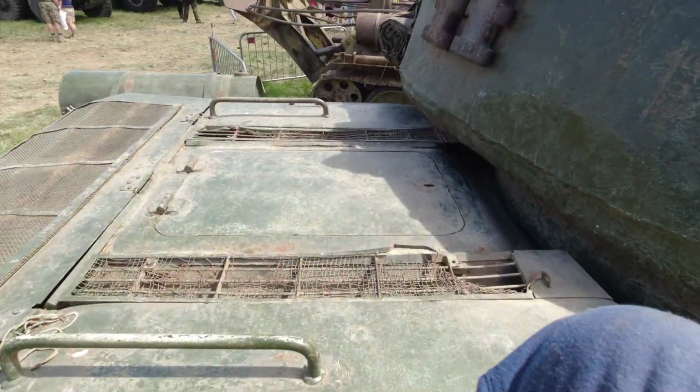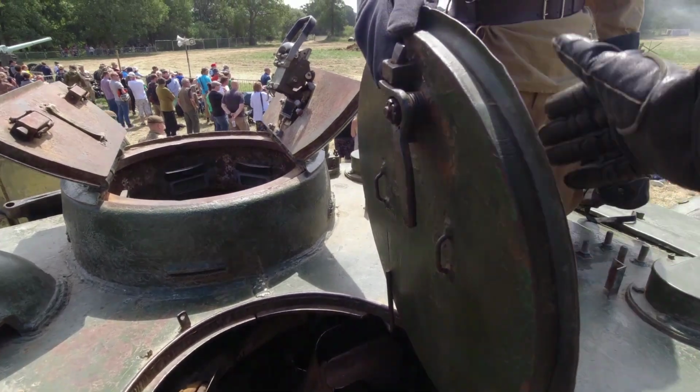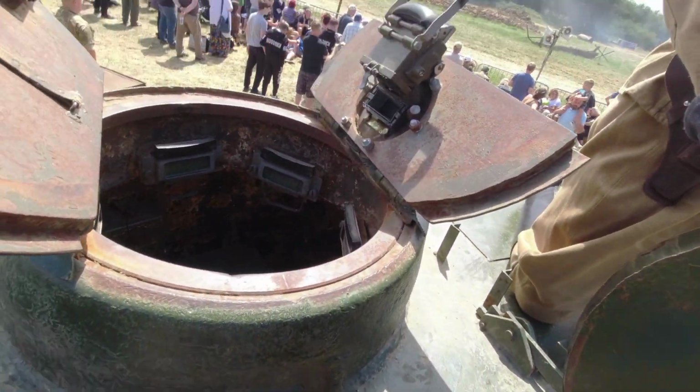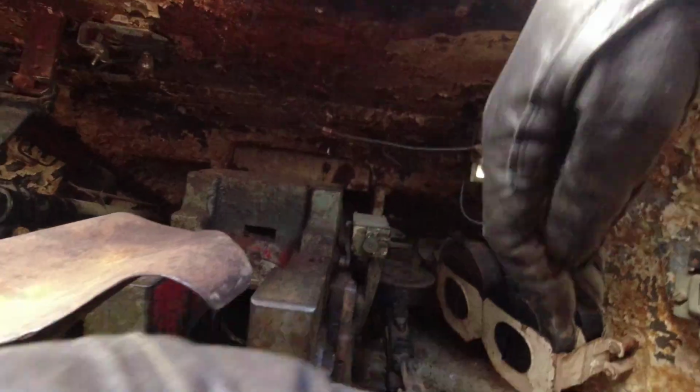So I'm going to start with my impressions of the radio operator. As you can see, getting into the tank is easier through the turret hatch. Normally, the radio operator would get through the front, the driver's hatch, but we already had Frankie break his phone while trying to get in through that, so I wasn't going to risk it.